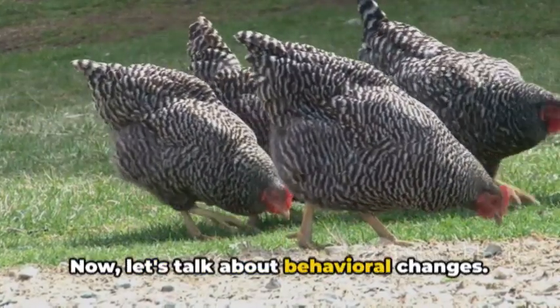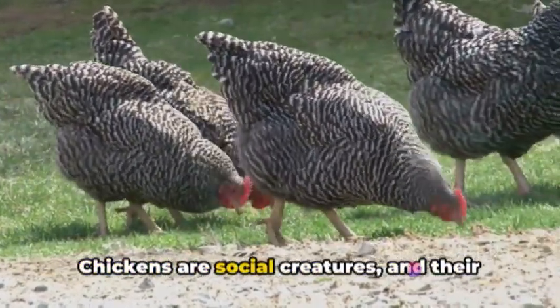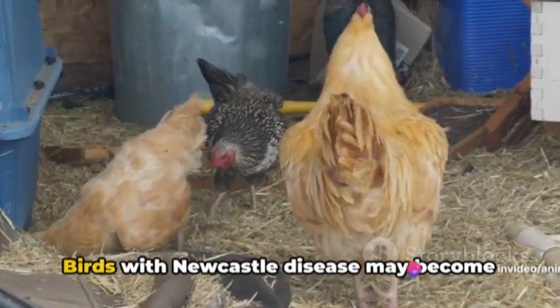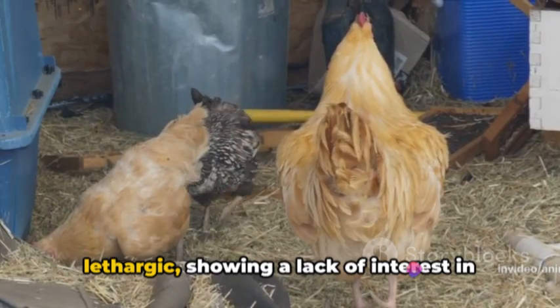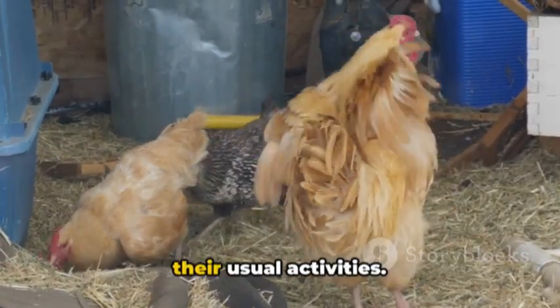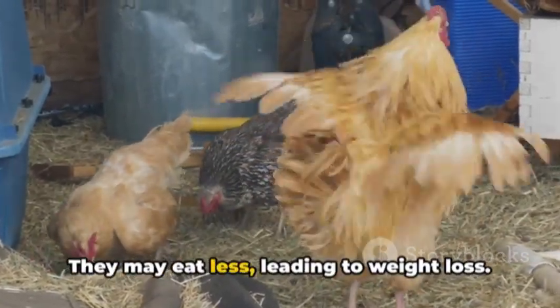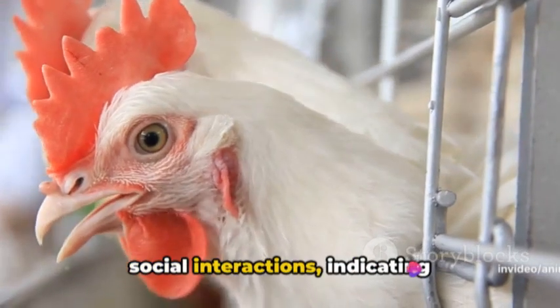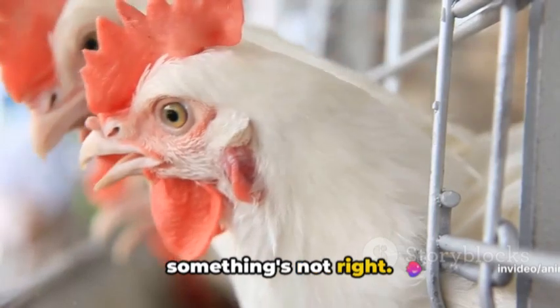Now let's talk about behavioral changes. Chickens are social creatures, and their behavior can tell you a lot about their health. Birds with Newcastle disease may become lethargic, showing a lack of interest in their usual activities. They may eat less, leading to weight loss. You might also observe a drop in their social interactions, indicating something's not right.